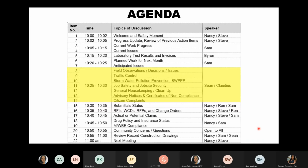I have a request of you, Sean. When they switch from one traffic control phase to another, can you take a photo of that for me so that I can also include that in the progress meeting? Like a photo of phase 5D or what it looks like when we switch to phase 6, for example? Okay. Yeah. All right, good. Thank you.